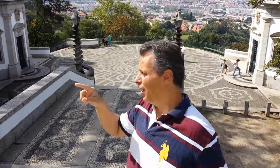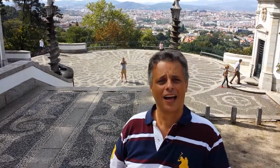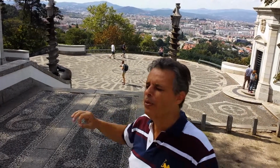Well, here we are, right in front of the church of the Monte do Bom Jesus. On the way up, you can see the church where you can hear the bells. And going that way down, you can see the way of the Passion of the Christ. That's a viewpoint of the city of Braga. Beautiful scenery where you can admire this beautiful city of Braga in Portugal.